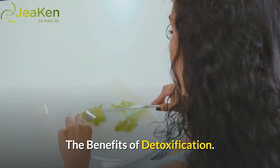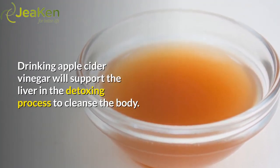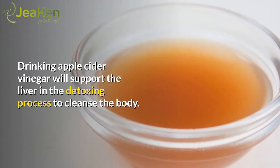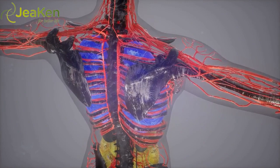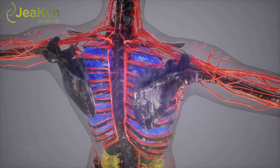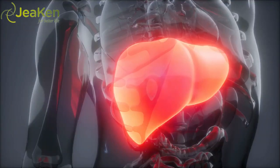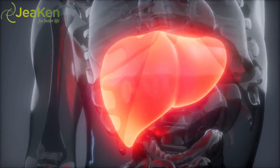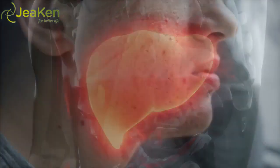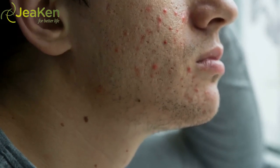The benefits of detoxification. Drinking apple cider vinegar will support the liver in the detoxing process to cleanse the body. This will improve circulation, purify the blood, and relieve constipation by more efficiently removing waste from the body. Until the liver is cleansed and the balance restored, the effectiveness of topical applications to skin disorders will be minimal. This is of particular importance to sufferers of hormonal acne and candida.